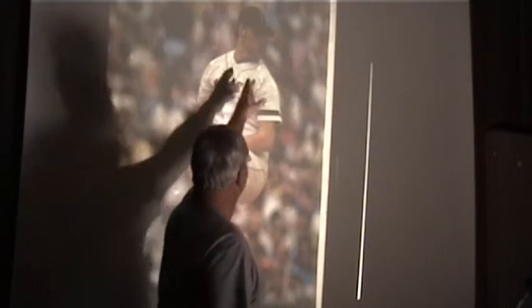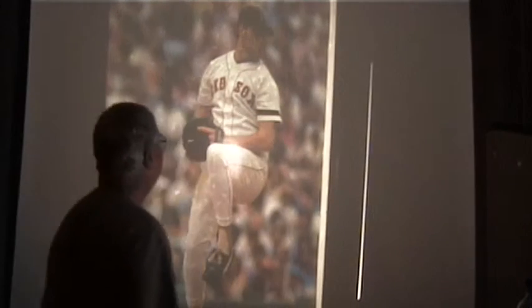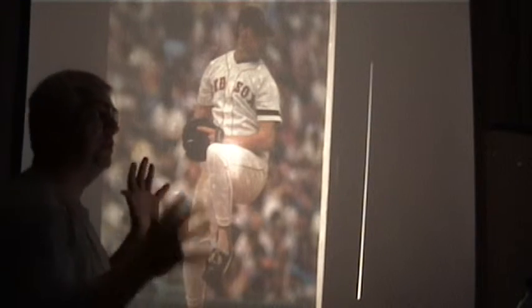This guy can pitch a little bit. Again, posture, balance. He's moving. It's not static, stop here, stop there. This is a very fluid, dynamic motion.